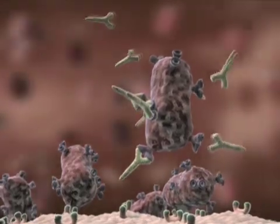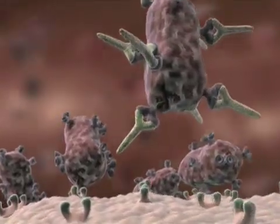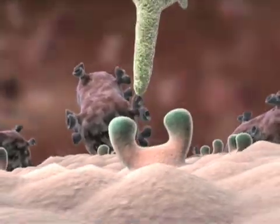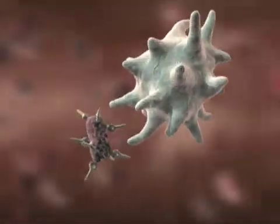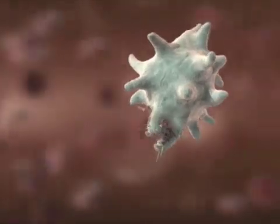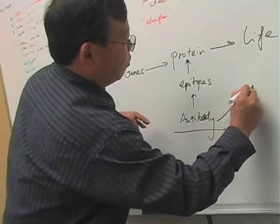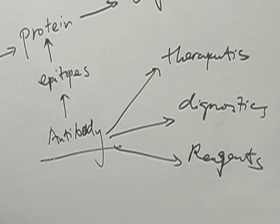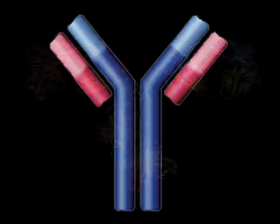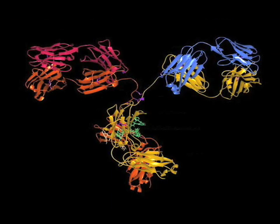That great specificity of these molecules, which is based in the ability of the body to produce a profound number of molecules, allows one to use that power of discrimination for research purposes, for diagnostic purposes, and for therapeutic purposes. The problem has always been in the past how to produce them in large amounts with a high degree of specificity, both for interrogation and study, and also for therapeutics.